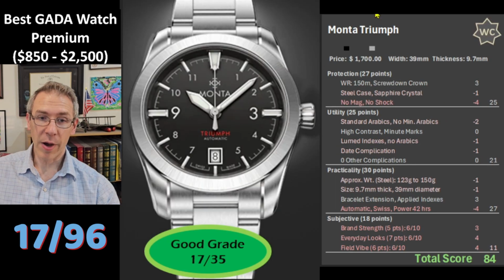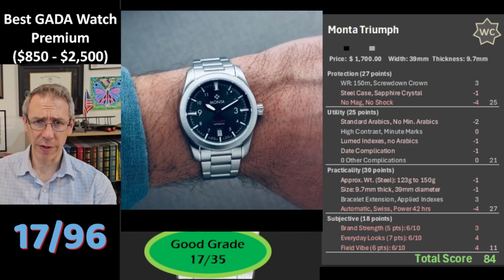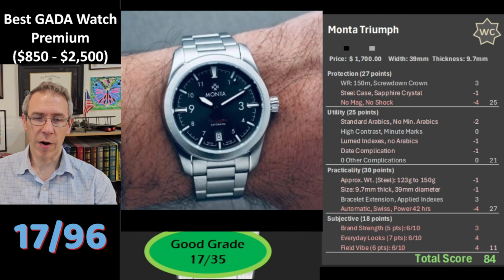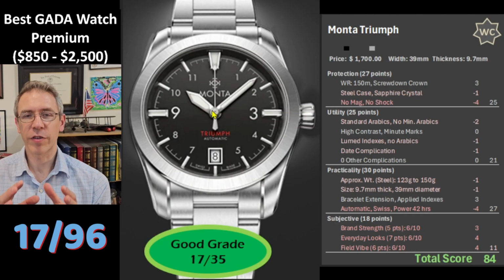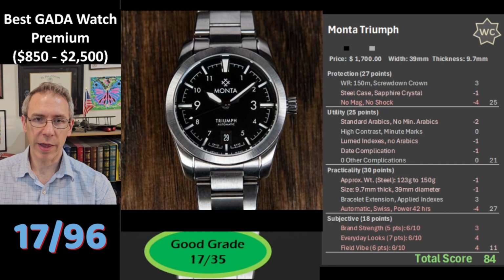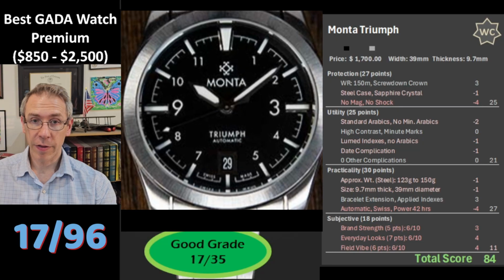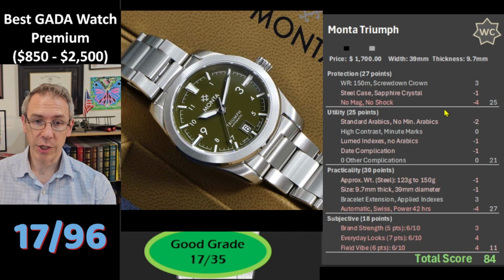17th place is the Monta Triumph. 17th place and $1,700. Only 39. It looks big for some reason. 9.7 thick. Yeah, these lugs are big, and the hands. It looks substantial. It's odd that the numbers are different sizes. I don't think I like that. It is symmetrical though. I do like the symmetry here. The balance, that's nice. Minimal text, that is appreciated.